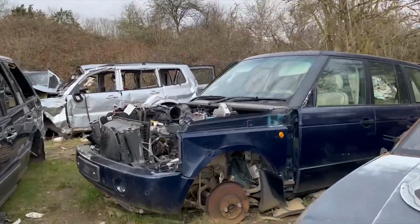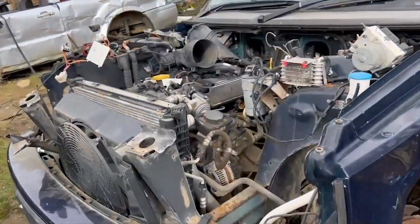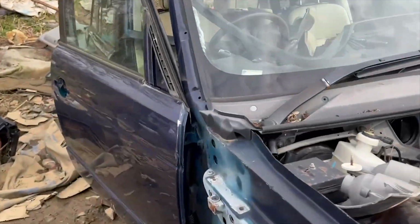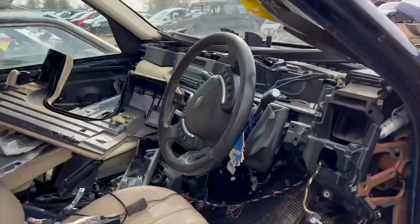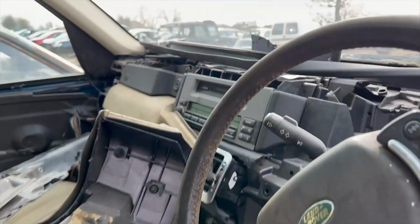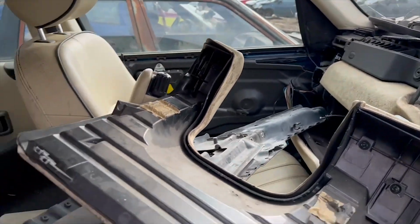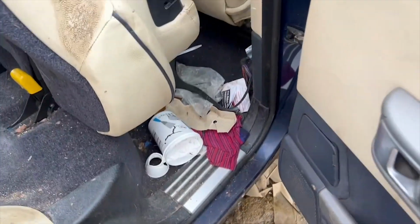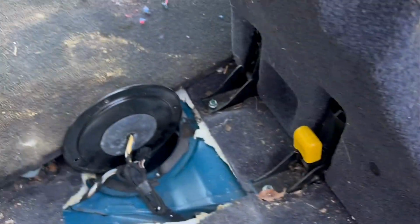Oh dear. She's not looking very happy, this one, is she? Beamer motor. Oh, is there anything in here? Oh, she's been plundered well. Some crackers there. Very nice. I think if I find a parcel shelf, I'll be the luckiest person in the world, to be honest. But it doesn't look like it, does it?